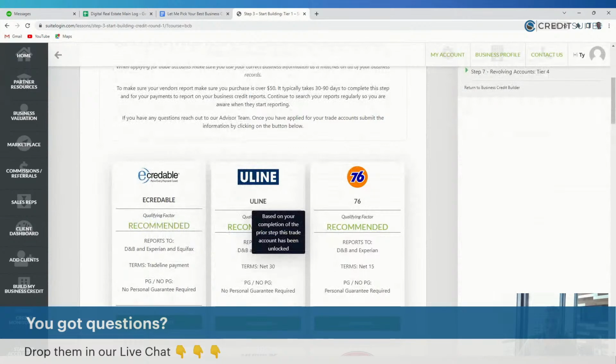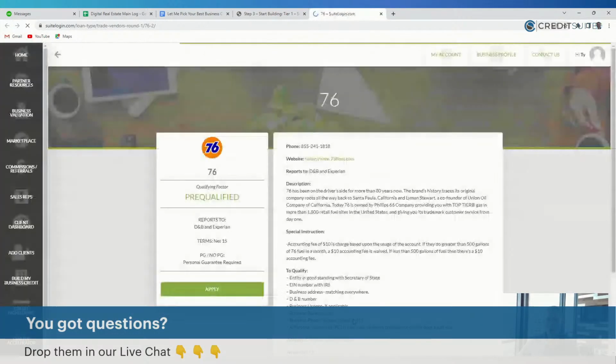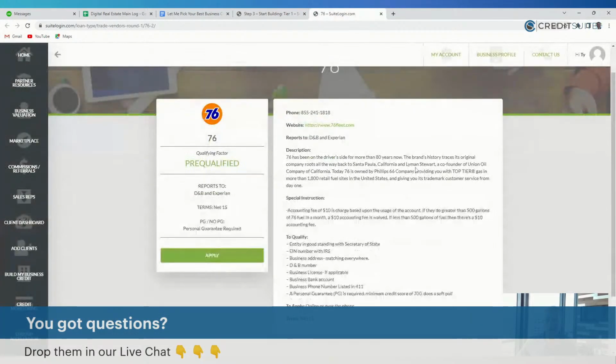So for example, Phillips 76, well, this is a fuel station, right? So if I'm in the transportation industry or if I need fuel, well, this is a great account to start building business credit with. Okay, it's a great starter vendor. They report to Dun & Bradstreet and Experian. And again, if I'm in the transportation industry, this is a great starter account to get going with.